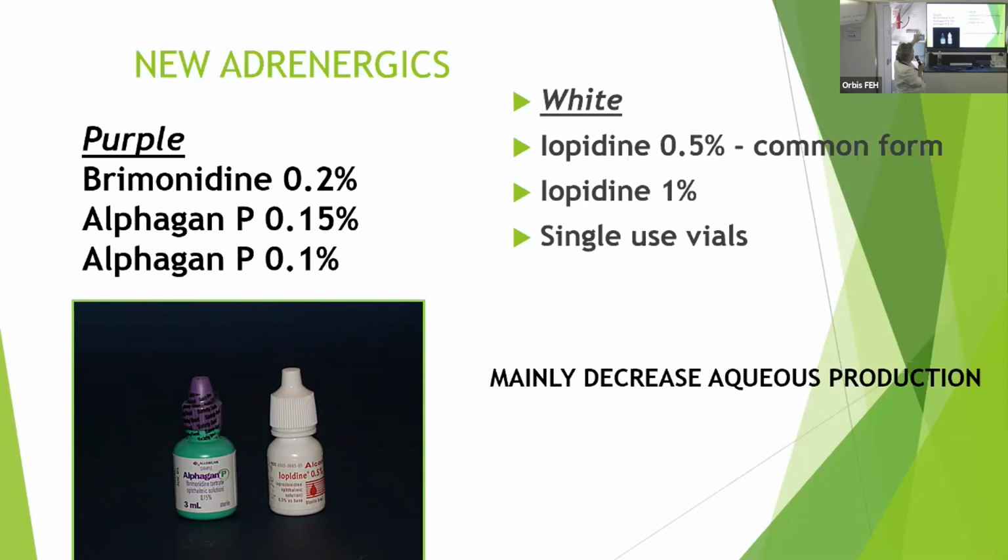So many of our patients are on brimonidine 0.2%. And then I try to fight for the dry eye patients to go on the more soothing drop. And then, like I said, we used to have single-use vials, which I haven't seen in a long time. And now we just use it. And it still, for some reason, has a white cap. And I never really understood why. Sometimes they do show up with a purple cap, the generics, but they can have white caps.